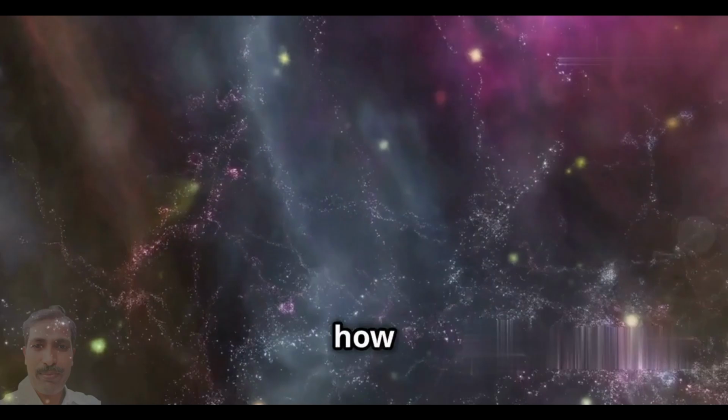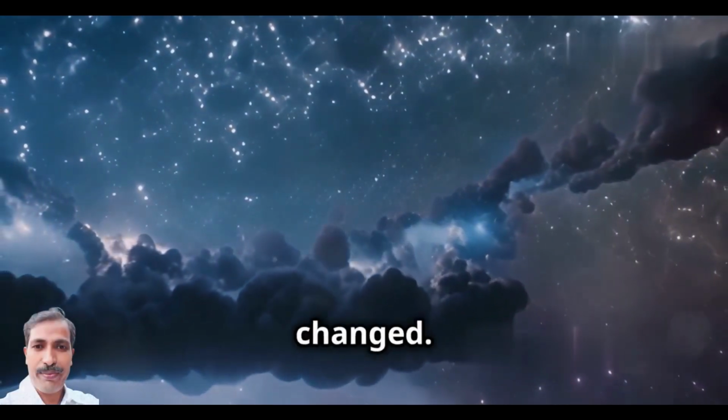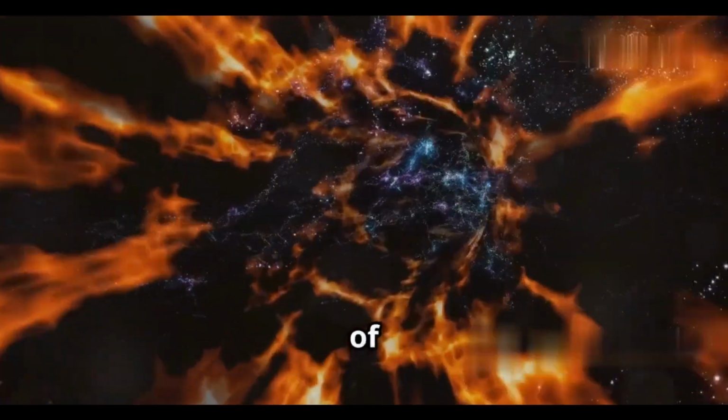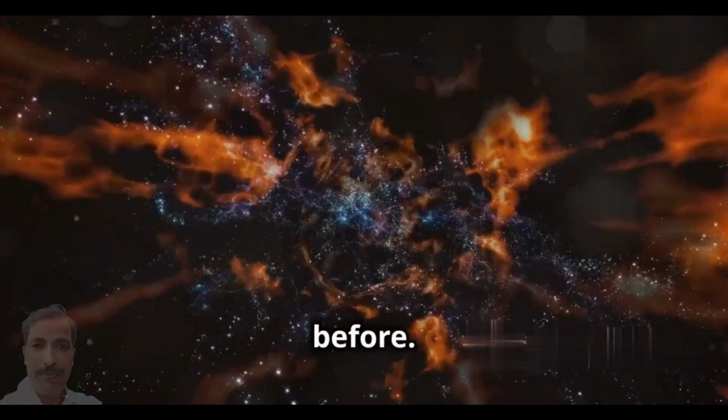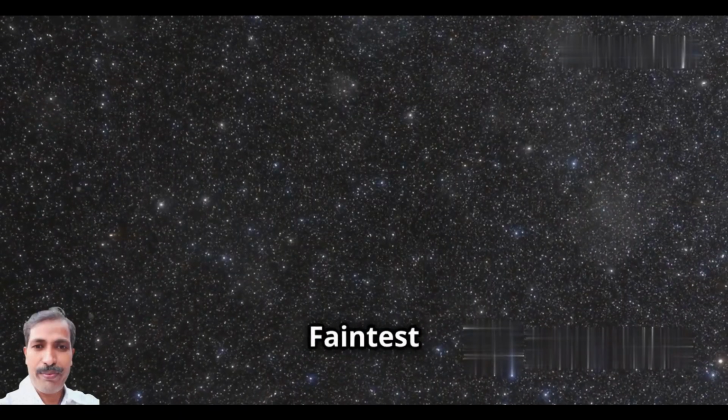This lets us study how the universe has changed over time. We can see how galaxies were formed and how they've changed. JWST is like a time machine. It's giving us a view of the universe's past that we've never had before. A symphony of light and mirrors capturing the universe's faintest whispers.